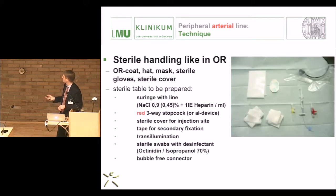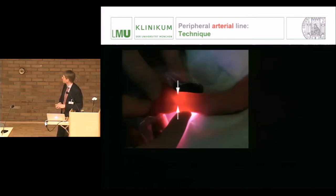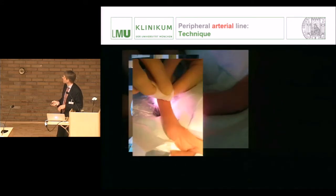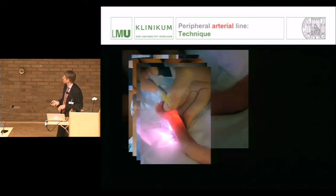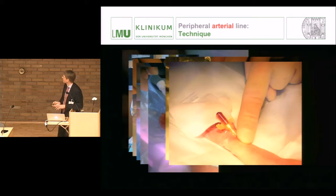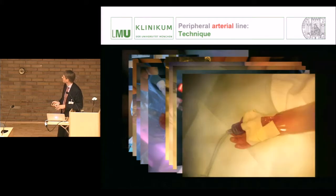This is the setup for our unit. It's always sterile, and we just do it like in the operation room. This is the transillumination, and basically it's the same as putting in a PICC line. And again, the most important thing from my point of view is the sterile, transparent coverage of this arterial line.